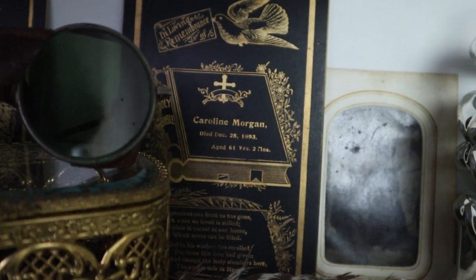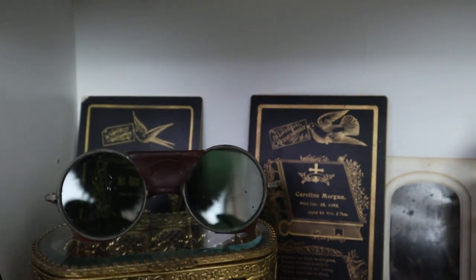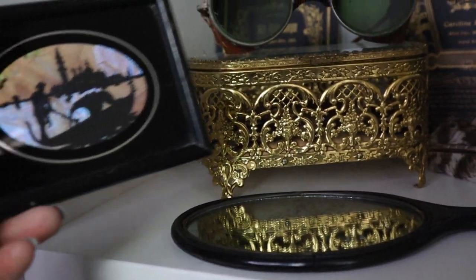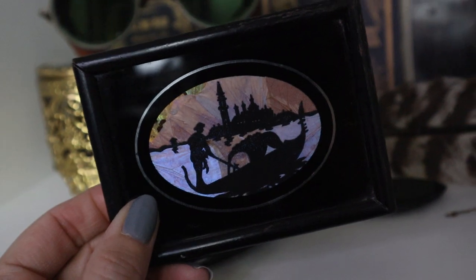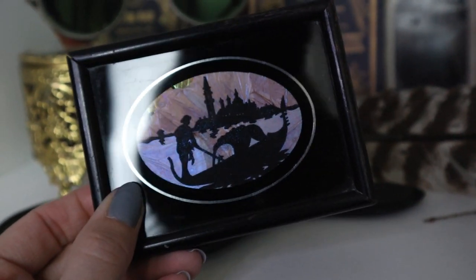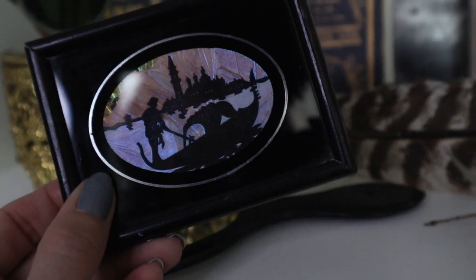There are some more death cards. These two are actually of the same woman. And then this is apparently Victorian era butterfly wing art. Yes, it's made out of real butterfly wings, and that is from Venice. So, interesting.